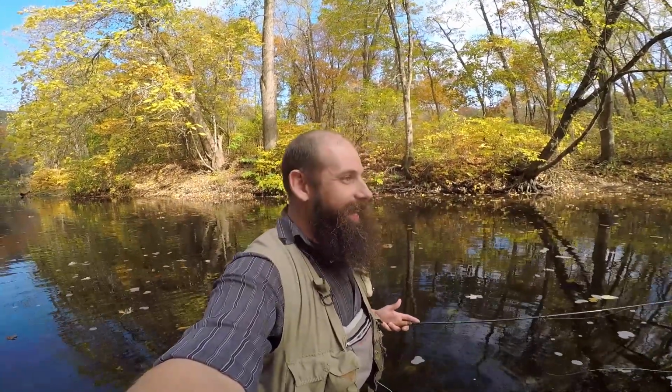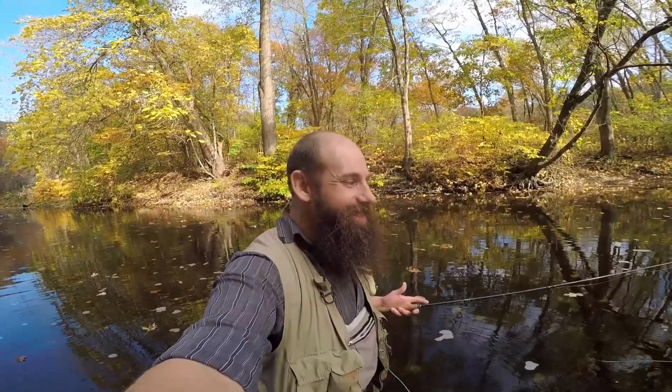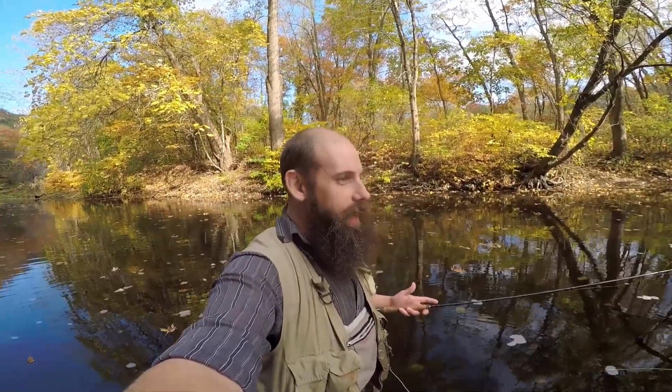That was awesome. My first Atlantic salmon on the fly. And guys, I'll tell you what, it's so fun. These are such fun fish, and it's such a cool opportunity for Connecticut anglers to be able to come out here and enjoy going after these long lost salmonids.